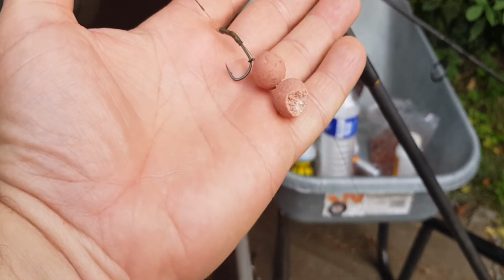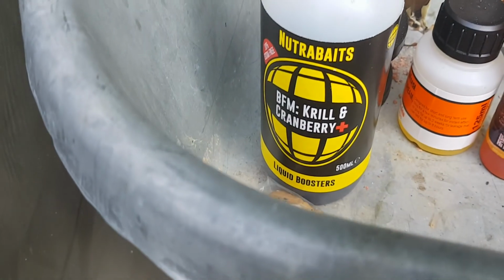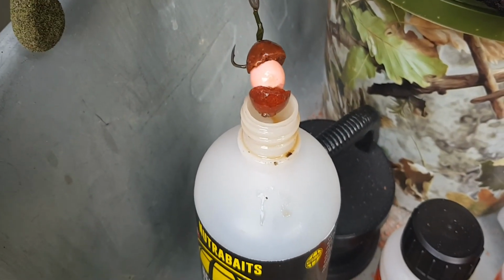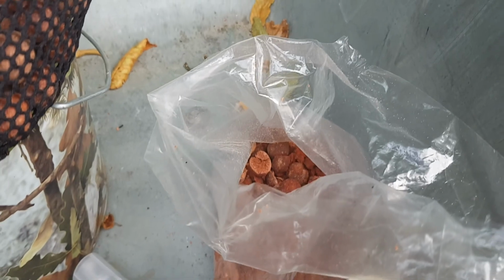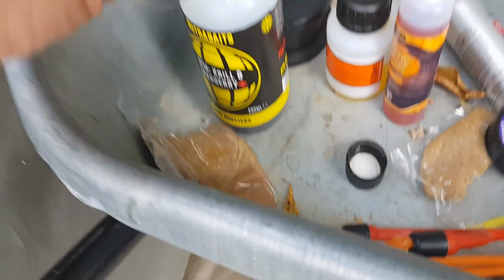And then the other ones, I've just got a double tiger nut on there. That's just a bottom bait. And this one here, PVA de resistance, I've got this glugging in my krill and cranberry. So let me just see what that's looking like. Ooh yeah, look at that. I've sandwiched a pop-up between two boilies, and I've got some crushed bits and pieces there, and I'll put a bit of glug in that and chuck that out. Oh baby, yeah, that's going to do. I'll just leave that there for a minute. That's going to do a beauty, that is.